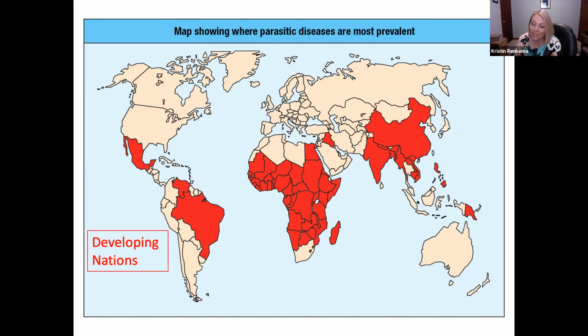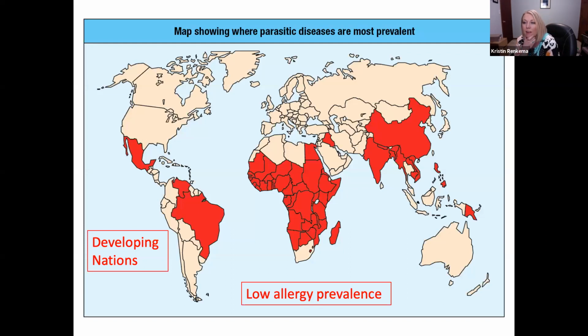What was really interesting is if you look at these same countries in red that have those increased parasitic infections, they have very, very low allergies and asthma. In fact, there are some countries pictured here where it is extremely rare to get any children diagnosed with allergies or asthma. Whereas if you look at other countries, like the United States, that is not true. So let's focus in on the US and look at some data.